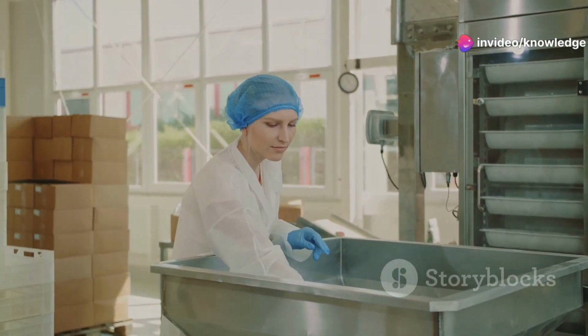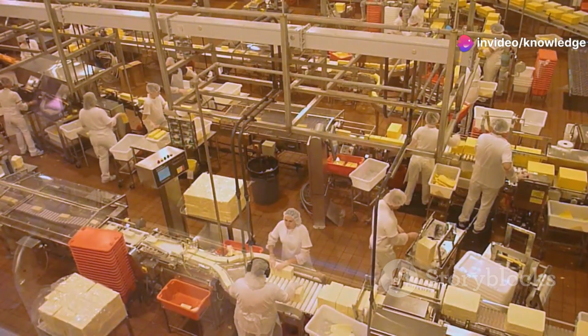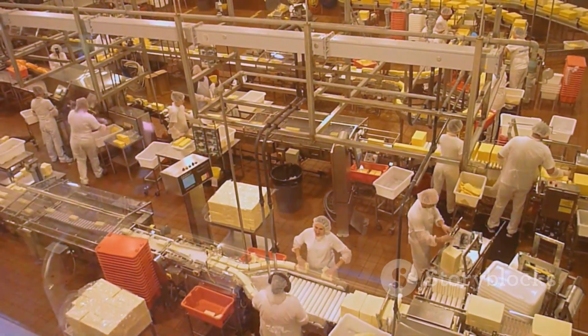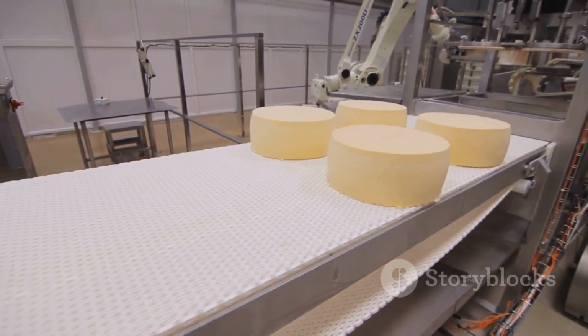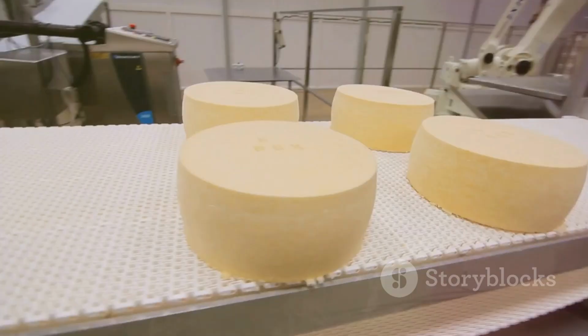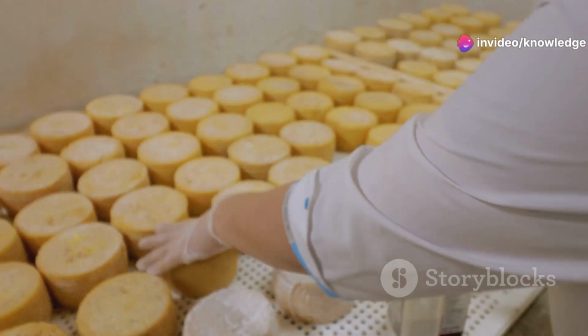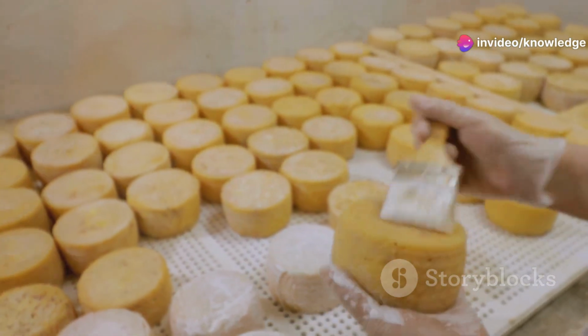Quality control is relentless at every stage. Automated sensors and human inspectors monitor moisture, temperature, and seasoning. After seasoning, Cheetos pass under cameras and lasers that spot imperfections. Defective pieces are blown off the line by puffs of air. Human tasters check for crunch, color, and flavor.